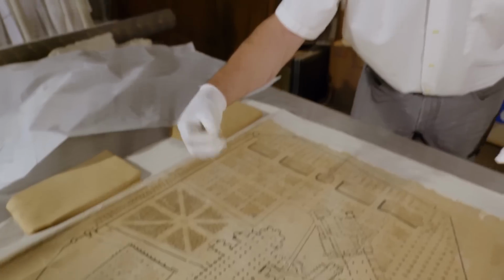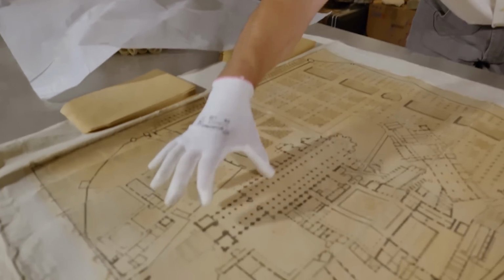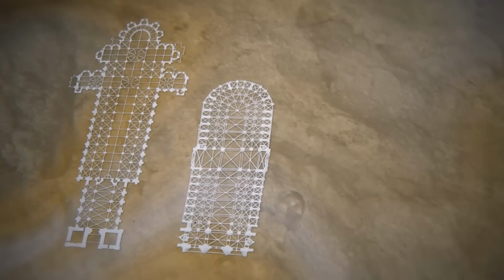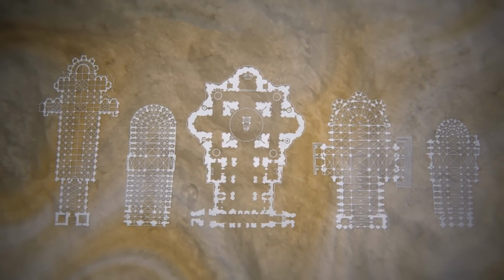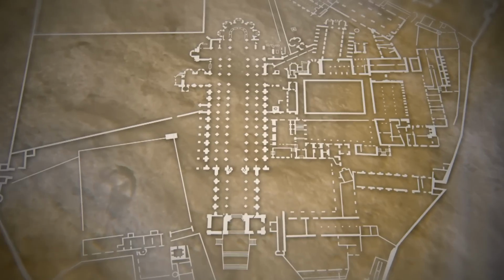It was 187 meters long. To put it into proper perspective, it was 60 meters longer than Notre Dame de Paris. The church was bigger than Notre Dame de Paris, St. Peter's Basilica in Rome, Chartres Cathedral, and the Basilica of Saint-Denis. In size, it beat any other church in the Middle Ages.